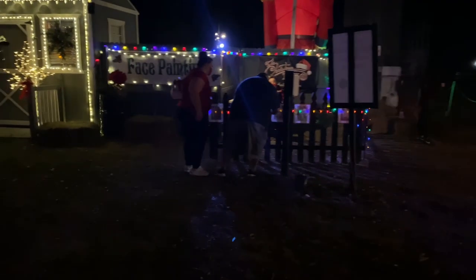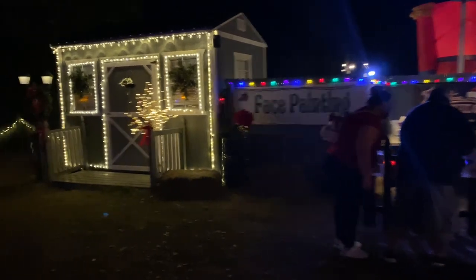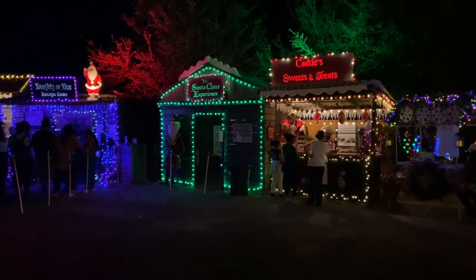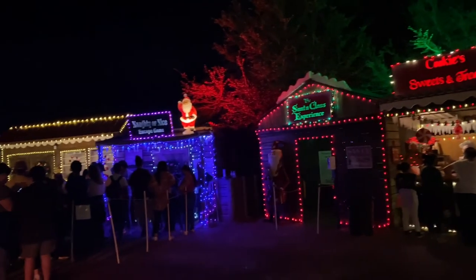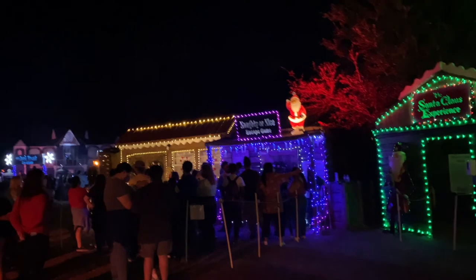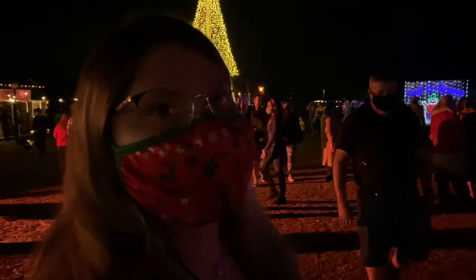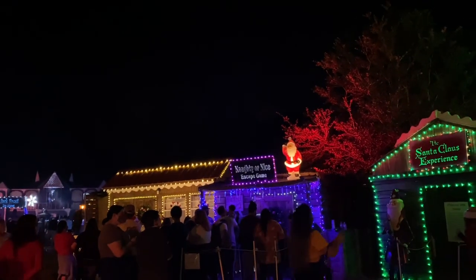As soon as you walk in, you see that there's a bunch of different things to do. You have this face painting thing right over here. We also have the Lexi's head. We also have the cookies, sweets and treats. That is called the Santa Claus experience. The naughty or nice, maybe, I'm not sure. We will find out. What is the escape game? That's what I was gonna talk about. Man, you cut me off. We have the naughty or nice escape game.